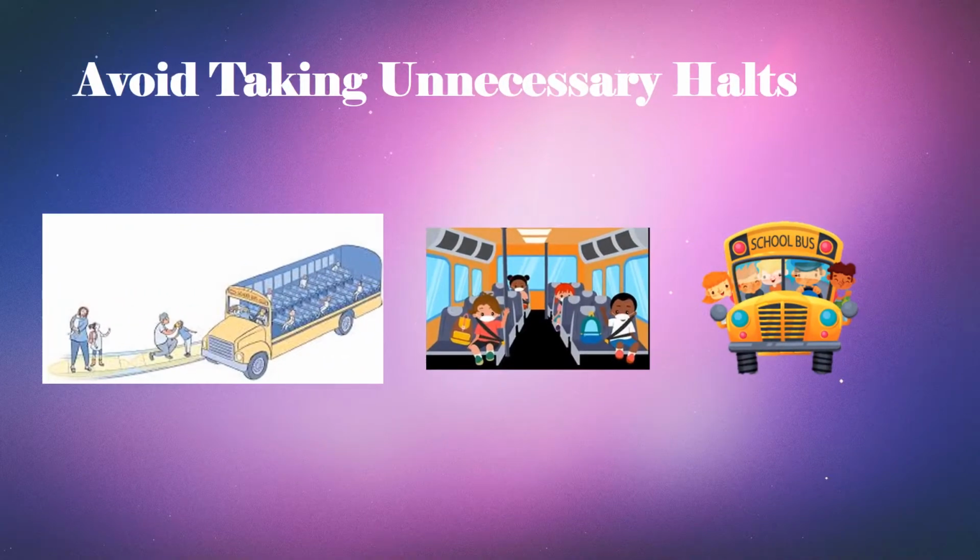Avoid taking unnecessary halts. As a part of responsibility and safety, drivers must avoid halting their bus needlessly. The bus should just pick up the children from the source and drop them off at the destination. Also, don't let any student deboard the bus other than at the desired stop, and they must avoid buying anything from outside while they are on the bus.